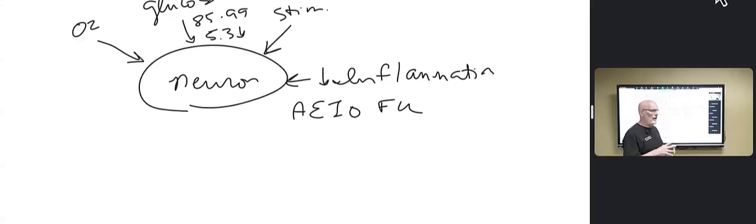So see, again, it's not going to be just one thing we're going to do. There are going to be multiple things that we're going to do to actually help maximize this person's recovery. The food that you eat.